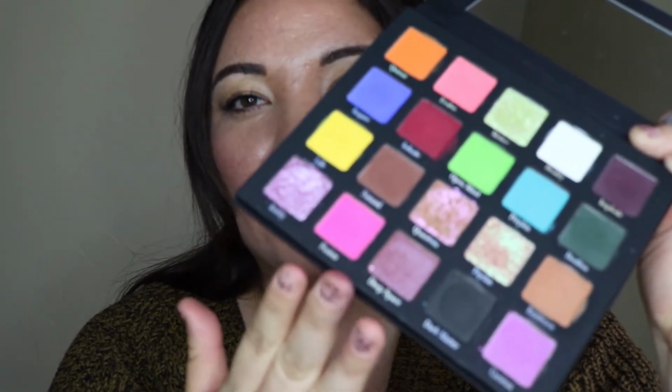I think I'm going to use my finger to apply the shimmers because I think that's just what's going to work best. I'm in Arizona and I'm here wearing this chunky knit sweater, sweating in the 80-degree weather. But it's so hard not to get into fall season.